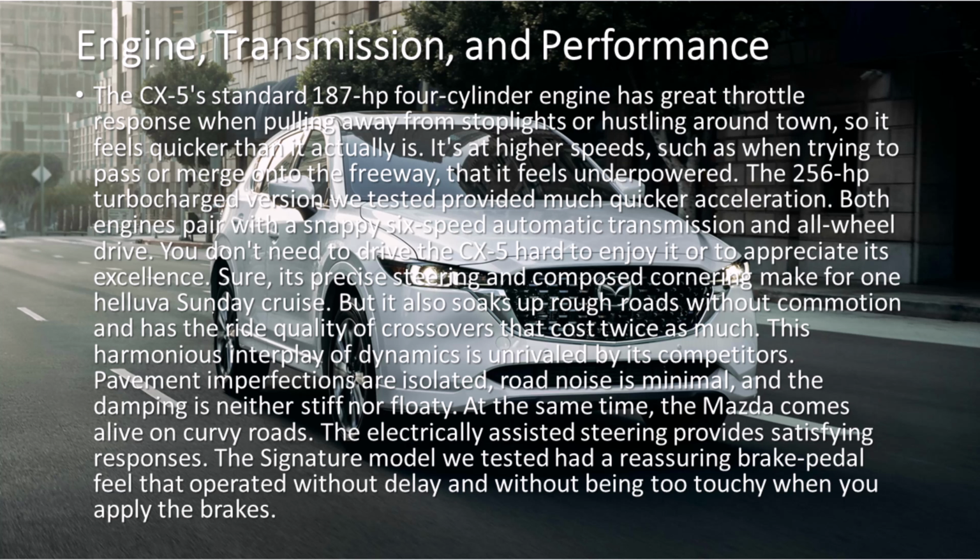You don't need to drive the CX-5 hard to enjoy it or to appreciate its excellence. Sure, its precise steering and composed cornering make for one hell of a Sunday cruise. But it also soaks up rough roads without commotion and has the ride quality of crossovers that cost twice as much. This harmonious interplay of dynamics is unrivaled by its competitors.